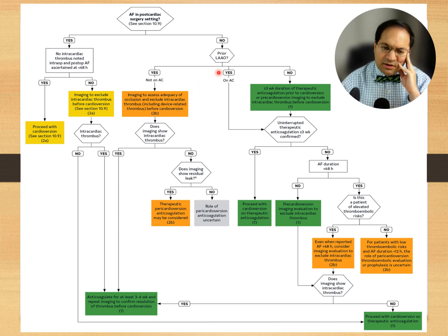Now, in the patients that are not post-cardiac surgery, then you look at the presence of the left atrial appendage occluder. If the occluder is present, and also you're sure that the patient doesn't have a leak and doesn't have thrombosis, you can go ahead and anticoagulate. And I usually continue a few weeks of blood thinner after that.